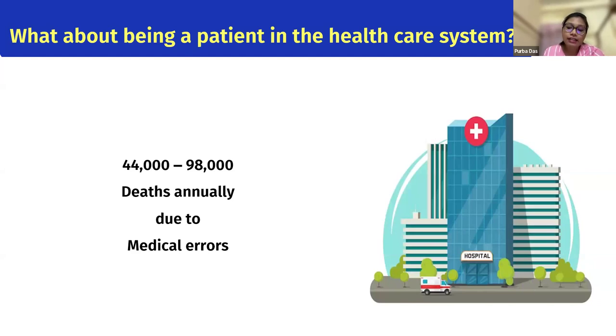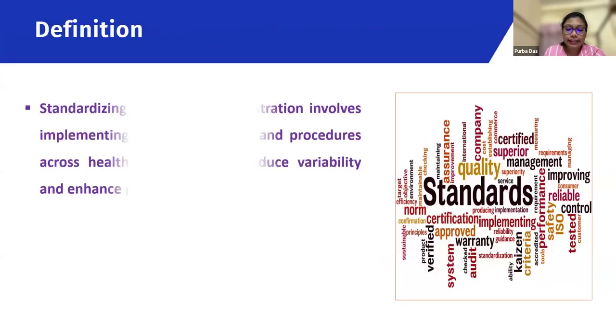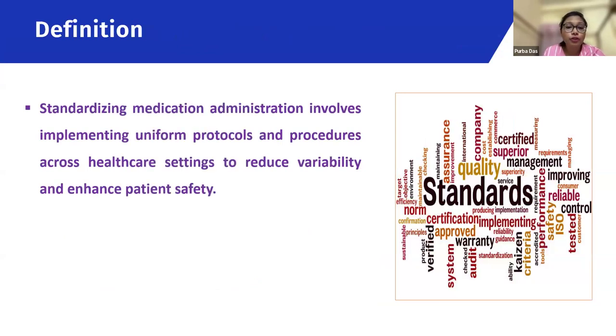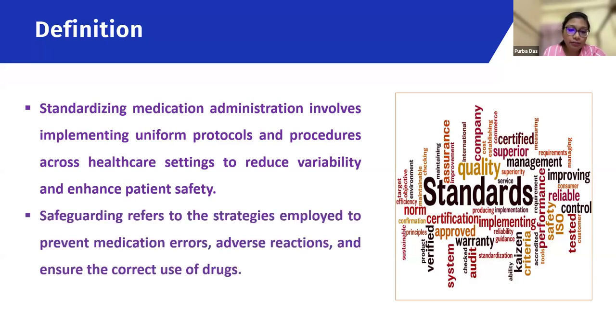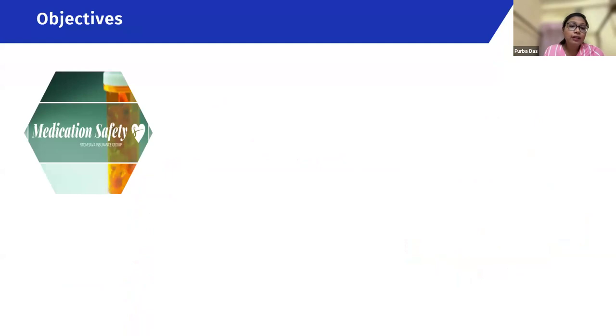Hence, it's a necessity to standardize the medication administration process. This involves implementing uniform protocols and procedures across the healthcare setting to reduce variability and enhance patient safety. It is possible through safeguarding the process. To safeguard the process, it demands strategies that can prevent medication errors and adverse reactions, and ensure correct use of drugs for the patients. To strengthen the process, we need to take up some principles and objectives that can help us standardize the protocol. So I would like to request Amita ma'am to enlighten us with those objectives. Ma'am, please.